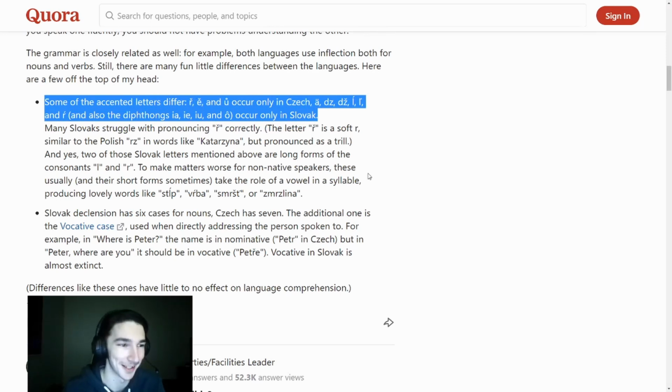I don't know how to pronounce these letters, otherwise I would try and help out a bit more.